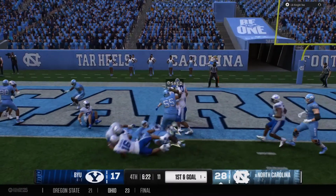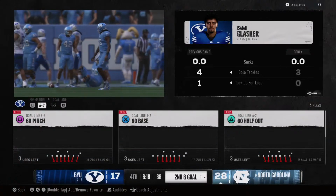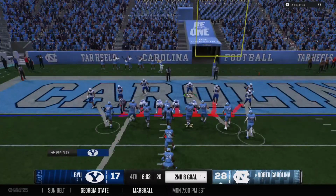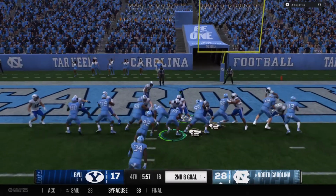Run it with the fullback. Really nice stop there from this senior leader. As a quarterback, you've got to know in this area of the field, it's tough to throw, right? The windows, they open and close so quickly when you get down to the red zone.